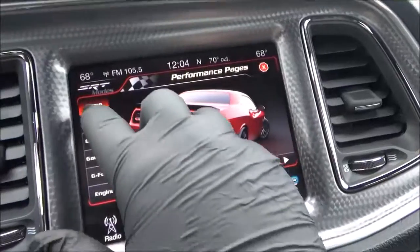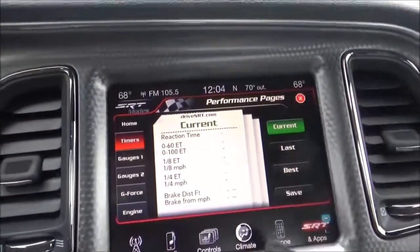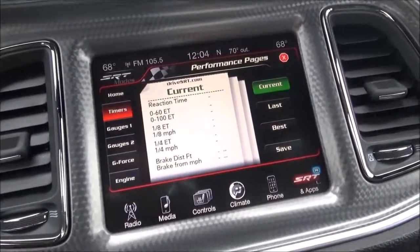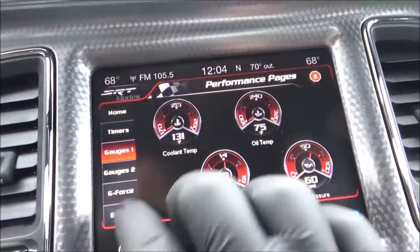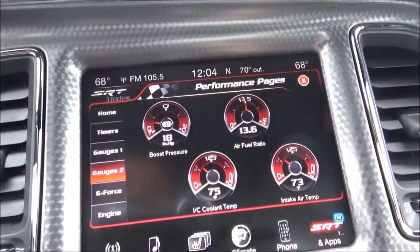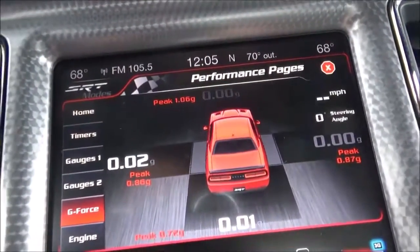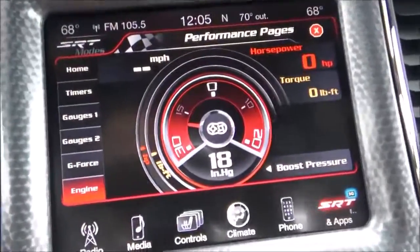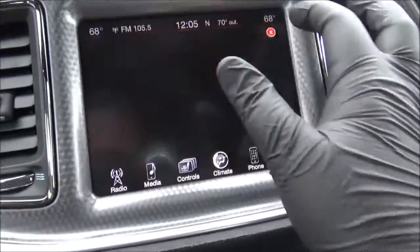So here we are on the home screen. Got performance timers, so 0 to 60 times, quarter mile, 0 to 100, braking distance, all your auxiliary gauges, as you can see, whatnot. Got a real-time G-force meter, and you can show the power and the torque that you're using. So performance pages, pretty cool.